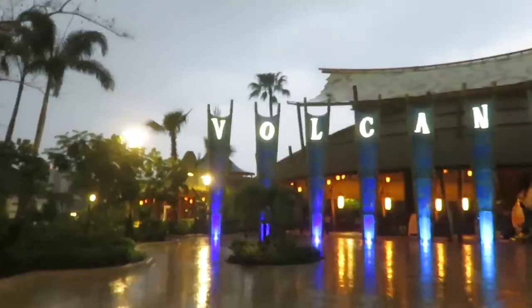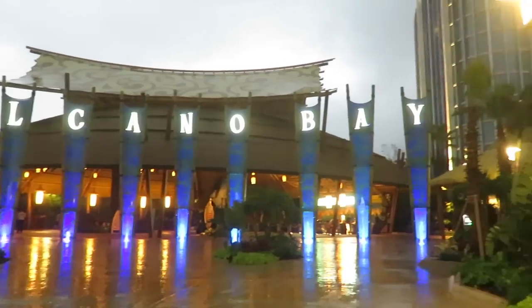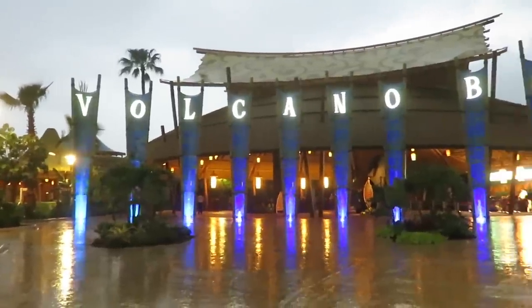All right, well, here's the entrance for Volcano Bay in the rain at 8 p.m. Nobody around, everybody left. This sucks. Nobody leaves the water park early unless it's raining. So now the light turns on as soon as we leave.